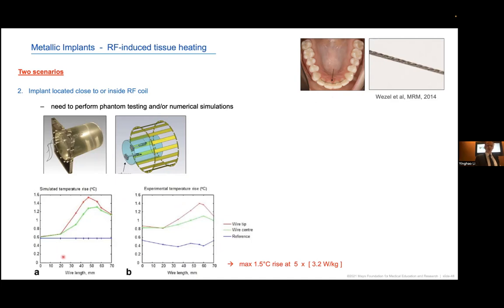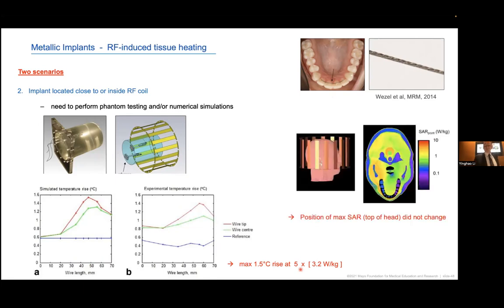And this is as a function of the length of the wire. Again, you can see there's a resonant length effect here for wires around 40, 50 millimeters in length. But the maximum temperature rise they simulated and measured was only 1.5 degrees Celsius. And that was when they went in at five times the regulatory power limit. And in the simulations with anthropomorphic models, the position of the maximum SAR did not change. So that gave them confidence, and certainly we image these as a matter of routine now on our 7T.